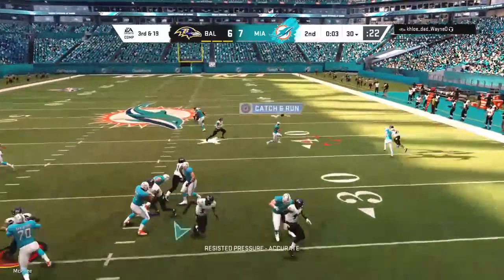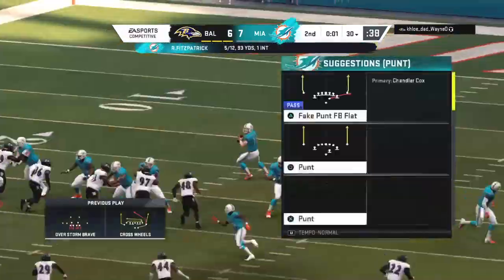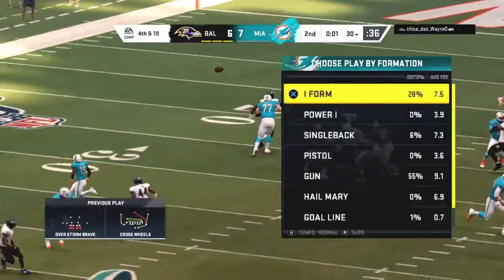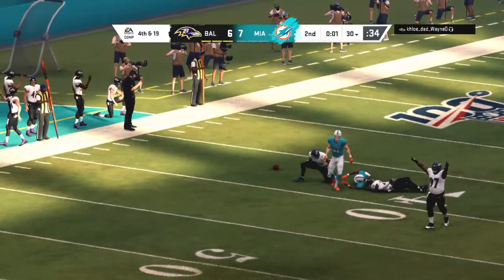Final play of the half, Fitzpatrick. And this will be incomplete. 1 second left to go. He wasn't ready. He wasn't ready. Marlon Humphrey on the coverage.